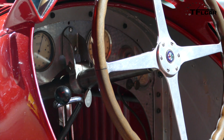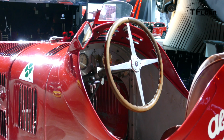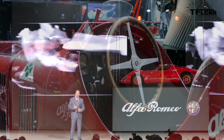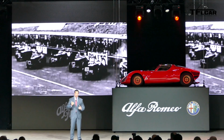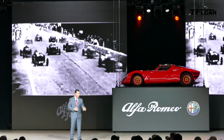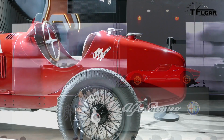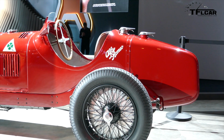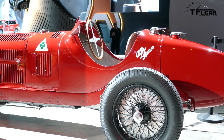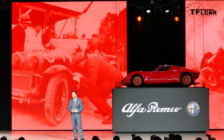For those of you who are familiar with racing in the 1920s and 1930s, there were two fundamental keys to success. One was the ability to go fast, and second was the ability to brake. Quite often at the time, brake technology lagged engine and vehicle technology. But fortunately for Alfa Romeo and its drivers, we had a good handle on both.